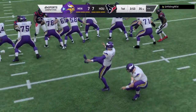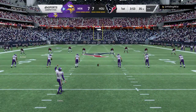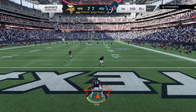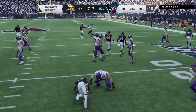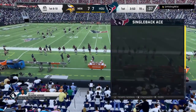That ties the game at 7. Dan Bailey to kick off for Minnesota. Each team's had it. Each team has scored. 7-7 here as the kick's away. That's fielded in the end zone. And he'll take it back to about the 19-yard line. The Texans take over 1st and 10 at their own 19-yard line.